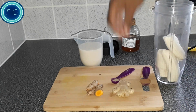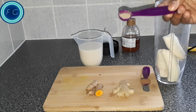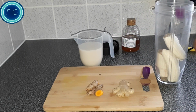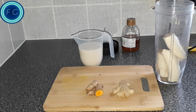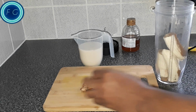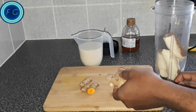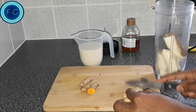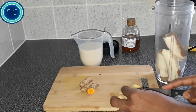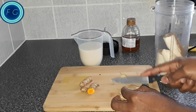Yeah. So next we're just going to throw in the black pepper, half a teaspoon, then cinnamon, which is 1 teaspoon, then the ginger and the turmeric. Always wash your ingredients. I've already washed mine, but remember, wash your ingredients. So basically what you want to do is cut up the ginger and the turmeric as fine as possible.